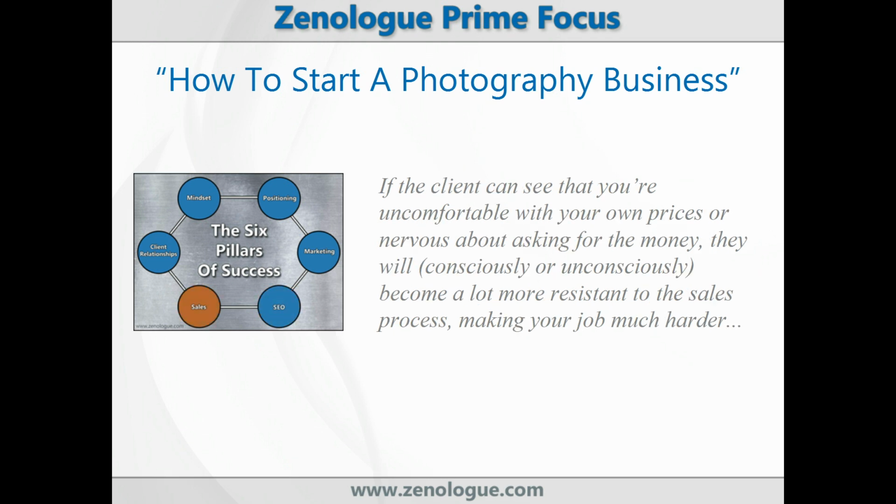Sales, of course. We're not going to make any money if we don't make any sales, and if the client can see that you're uncomfortable with your own prices or nervous about asking for the money, they will either consciously or unconsciously become a lot more resistant to the sales process, making your job that much harder.